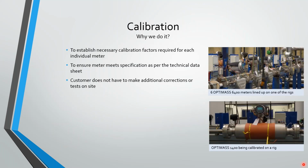So let's talk about calibration. We talked about calibration when I did the series on magnetic flow meters a few weeks ago. And calibration for Coriolis mass flow meters is a little bit different. We're still going to run fluid through there to do our calibration, but there is a little bit of difference from magnetic flow meters. So we need to establish calibration factors for the individual meter. We need to know that it's going to meet the specifications as per our technical data sheet. And we want to have it calibrated so that the customer doesn't have to make additional corrections once the meter is installed.